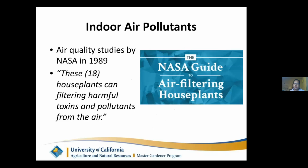This is the air quality study conducted by NASA back in 1989. Several websites now mention it, since house plants became popular during the pandemic, as people got more interested in having house plants as we stay indoors more than before. The study showed there are a total of 18 house plants that can filter harmful toxins and pollutants from the air. I do have the link if you want to learn more about this extensive study. I'm going to go over it briefly, and then I'd like to spend more time discussing how we keep these house plants healthy within an indoor environment.